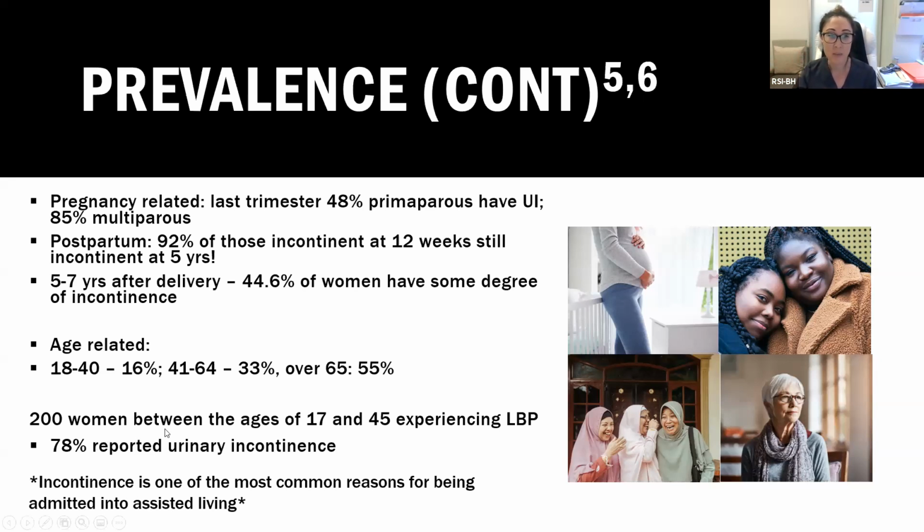And then again, of 200 women between the ages of 17 and 45 experiencing lower back pain, 78% reported urinary incontinence as well. So again, you can see it's not just a pelvic floor issue. In physical therapy, we do try to screen for this. If people are having back pain, anything like that, we tend to look at the whole body. And incontinence is one of the most common reasons for being admitted into assisted living. So this is a national issue that we should all be talking about and doing something about.